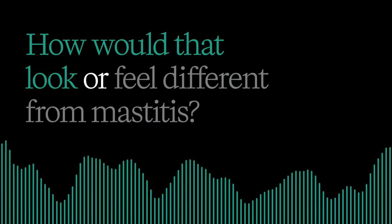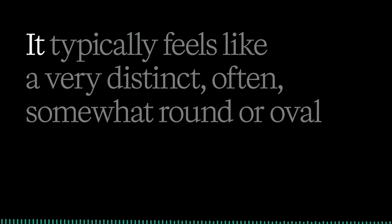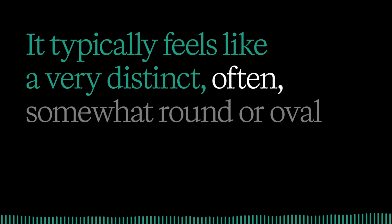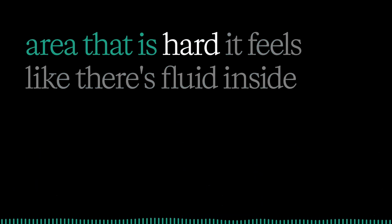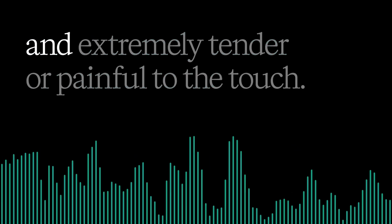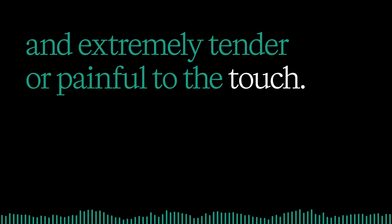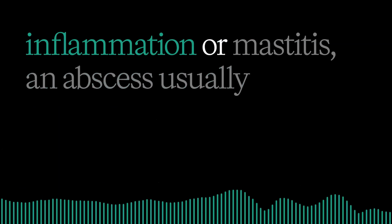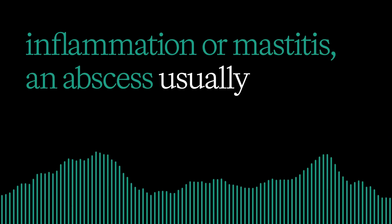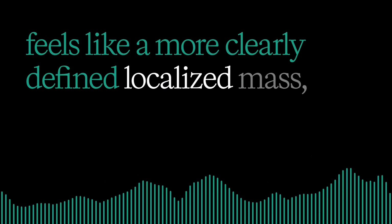How would that look or feel different from mastitis? It typically feels like a very distinct, often somewhat round or oval area that is hard, it feels like there's fluid inside, and extremely tender or painful to the touch. Unlike the more diffuse tenderness or lumpiness of early inflammation or mastitis, an abscess usually feels like a more clearly defined, localized mass.